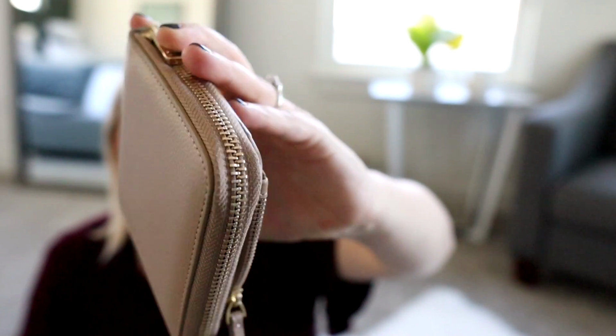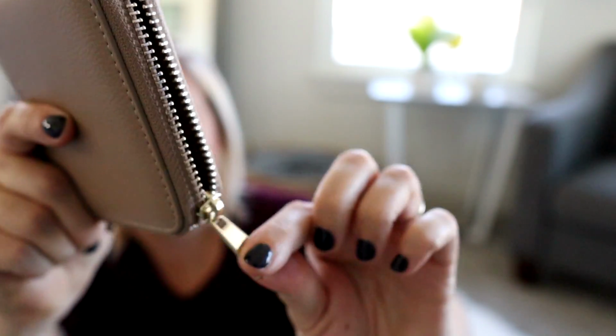And the zippers on this thing are amazing. They're super, super nice and smooth. You have the really pretty Mina Bay logo on all of the hardware. I really like this oat color. I think it goes with everything.